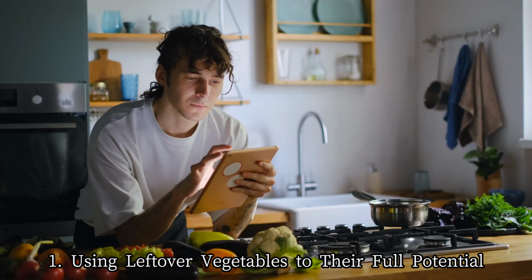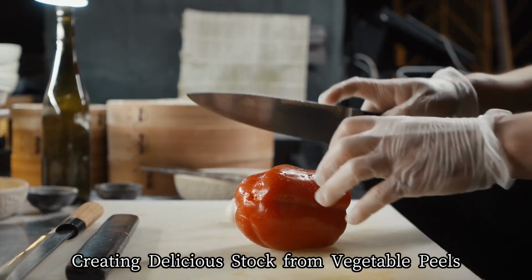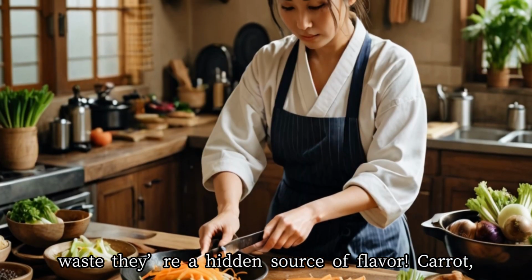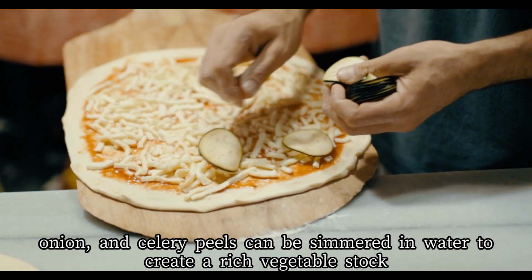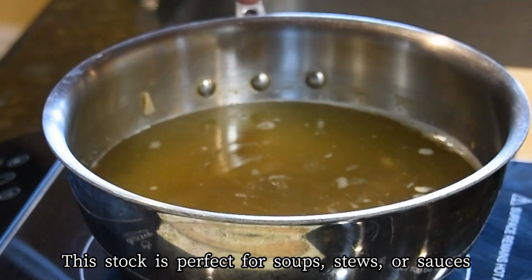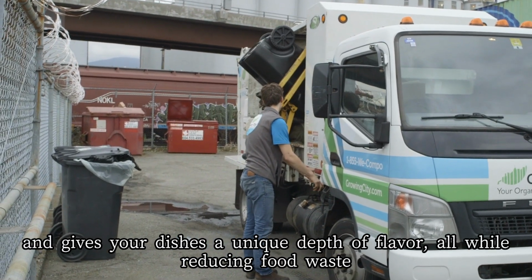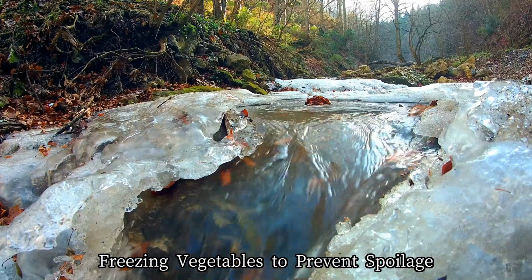1. Using leftover vegetables to their full potential. Creating delicious stock from vegetable peels. In Japan, vegetable peels aren't just waste, they're a hidden source of flavor. Carrot, onion, and celery peels can be simmered in water to create a rich vegetable stock. This stock is perfect for soups, stews, or sauces, and gives your dishes a unique depth of flavor, all while reducing food waste.